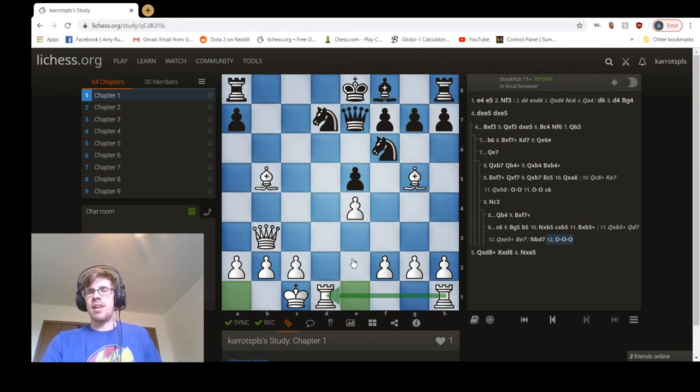Everything about this game is seamless and perfect from white. It really is just a masterpiece. Which is why those small mistakes like giving away the bishop for the knight, those small mistakes from black really did him in, because he's playing probably the most talented player of all time. So black defends, which is something that's becoming all too familiar.